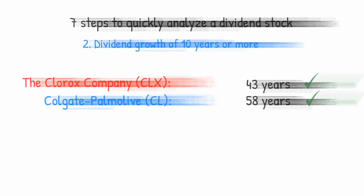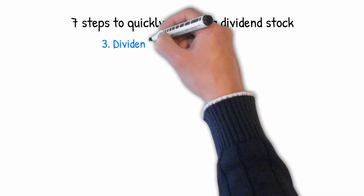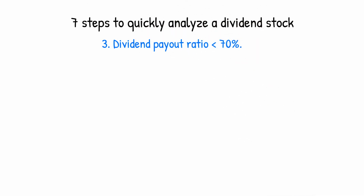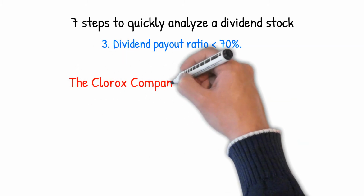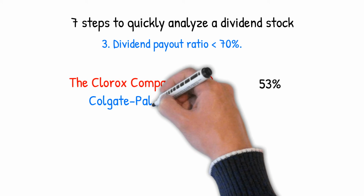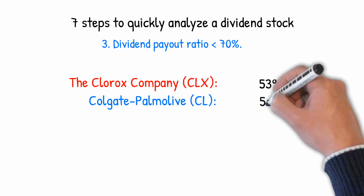The third step is to look if the payout ratio is under 70%. The payout ratio is the amount of earnings paid out in dividends. The dividend payout ratio is ideally under 70%. You do not want a company that pays almost every cent they earn to dividends only, and that is way too risky. The Clorox company pays out 53%, and it's a great number. Colgate pays out 55% of its earnings as dividends. And both are great and meet this criteria.